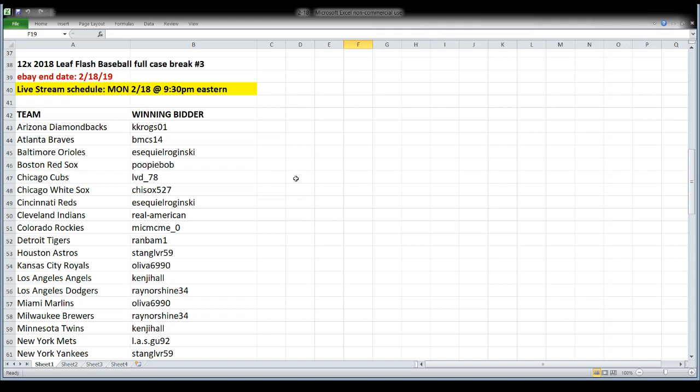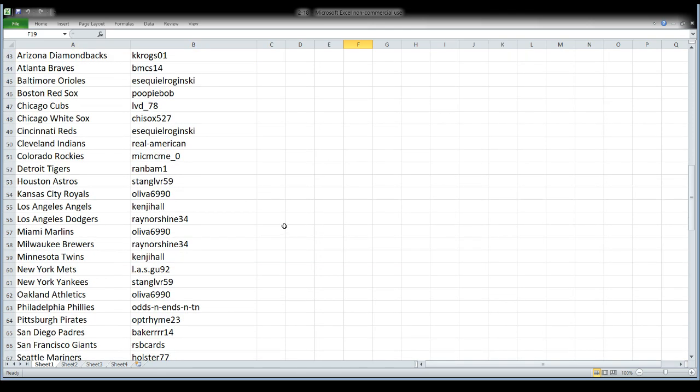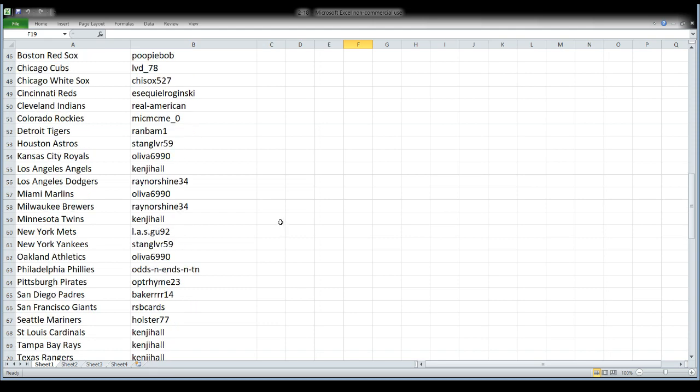And all right, we are in a 12 box case of 2018 Leaf Flash Baseball. It's a full case break. It's break number three. And of course, once again, it ended tonight on eBay Monday night, the 18th of February. Team names are on the left-hand side, our winning bidders across from each team on the right-hand side.